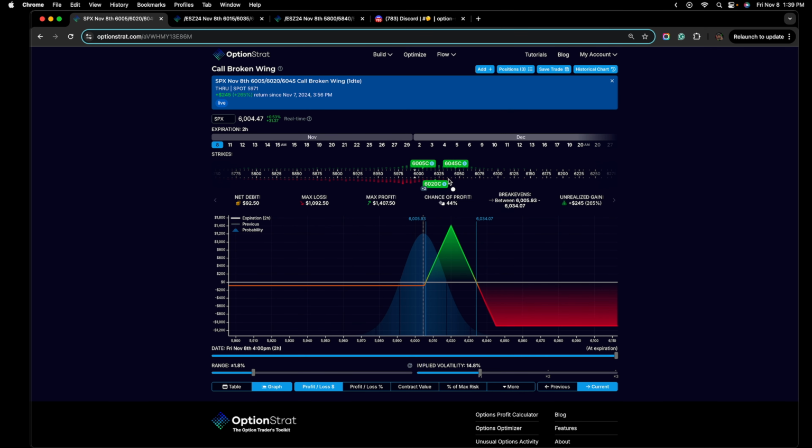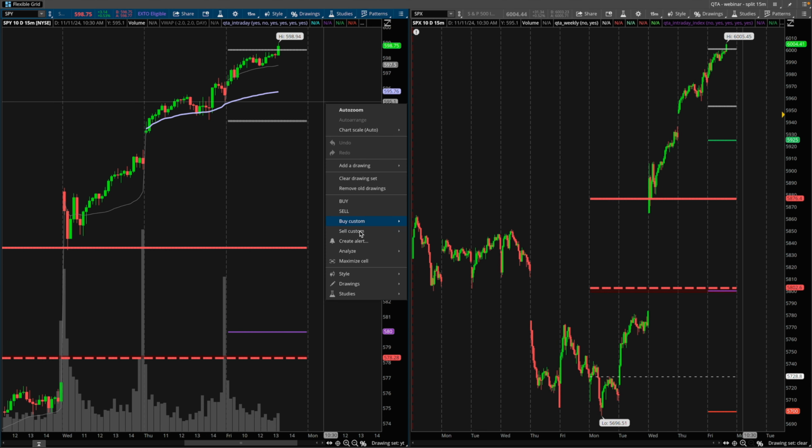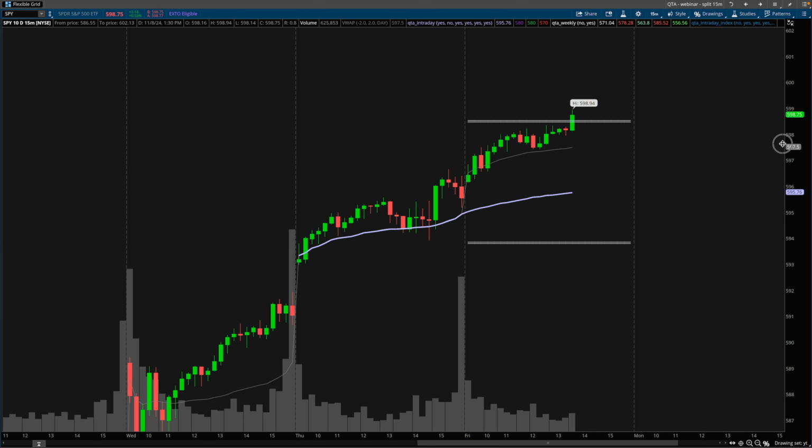Let's start first with why 6020 on the SPX, and that will come from looking at the charts. This is the SPY on the left-hand side here, so let's maximize this. And you guys will know from previous videos that I say the SPY is the main instrument which I use to analyze the S&P 500.